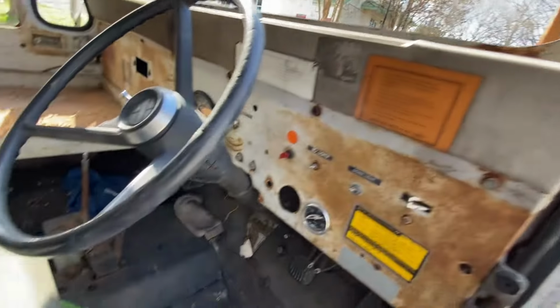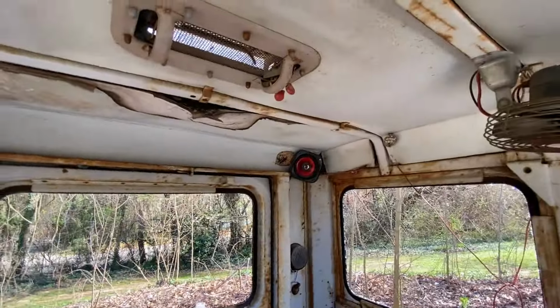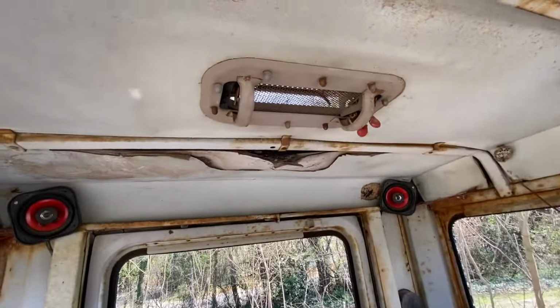For the actual dash right here, it looks like there might have been a radio in here at one point. There are some visors in here, which are in decent condition. There's the dome light. Whoever had this beforehand wired up some speakers, and we can see there's a little bit of a thing right there as well for some airflow and whatnot.